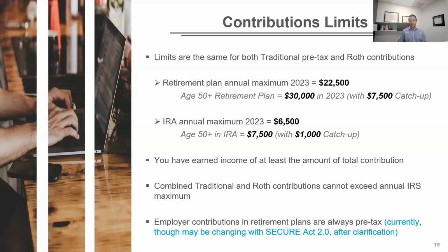And if you're over the age of 50, you can put in a catch-up contribution of $7,500 for a total of $30,000. The catch-up contribution comes from the IRS recognizing that people over 50 are getting closer to retirement, so they want to provide you some opportunity to save a little bit more for retirement. And for individual retirement accounts, or IRAs, the annual maximum contribution limit for 2023 is $6,500. For those over 50, they can put an additional $1,000 in there for a total of $7,500.